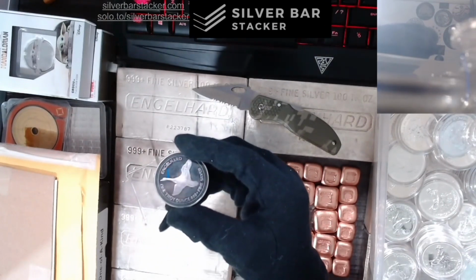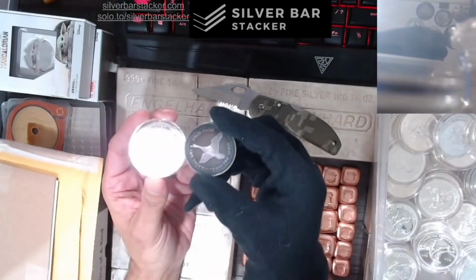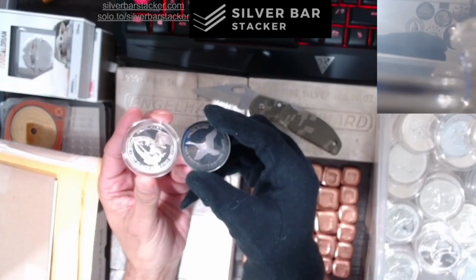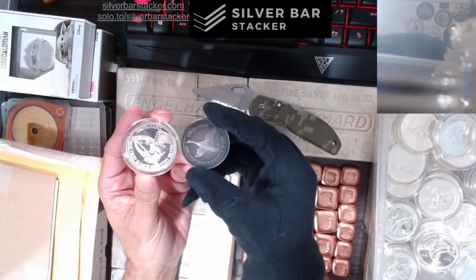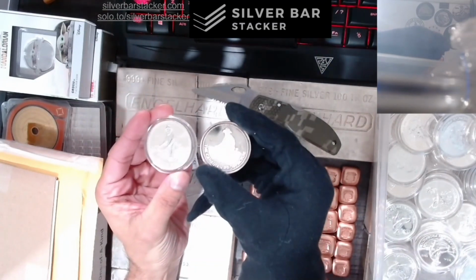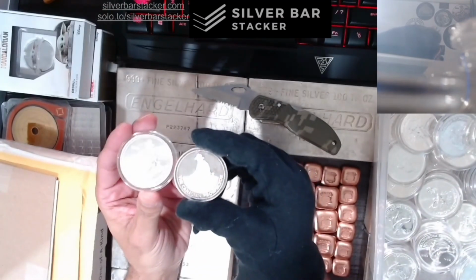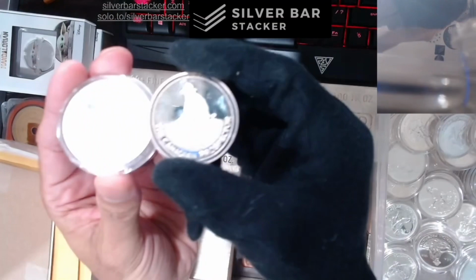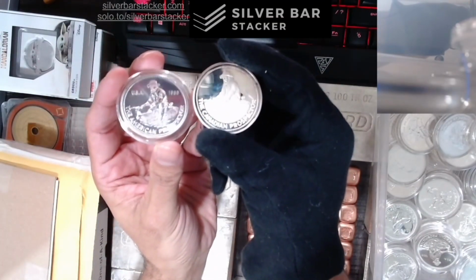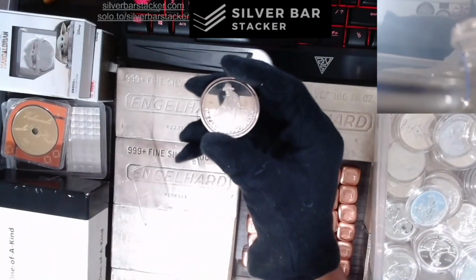Engelhard Prospector. Not an American eagle, but a Canadian goose. Undated Canadian prospector. Interesting. So we've actually got another one of these. So let's go ahead and do the comparison.